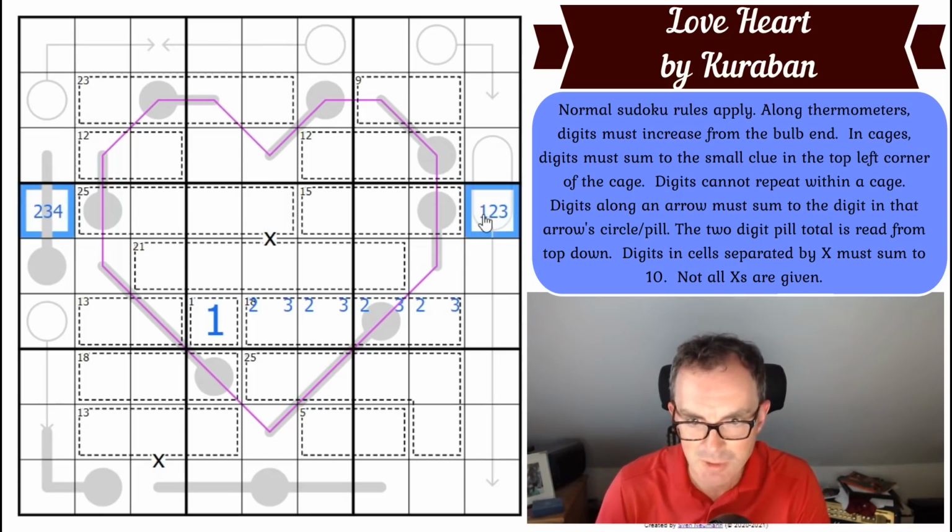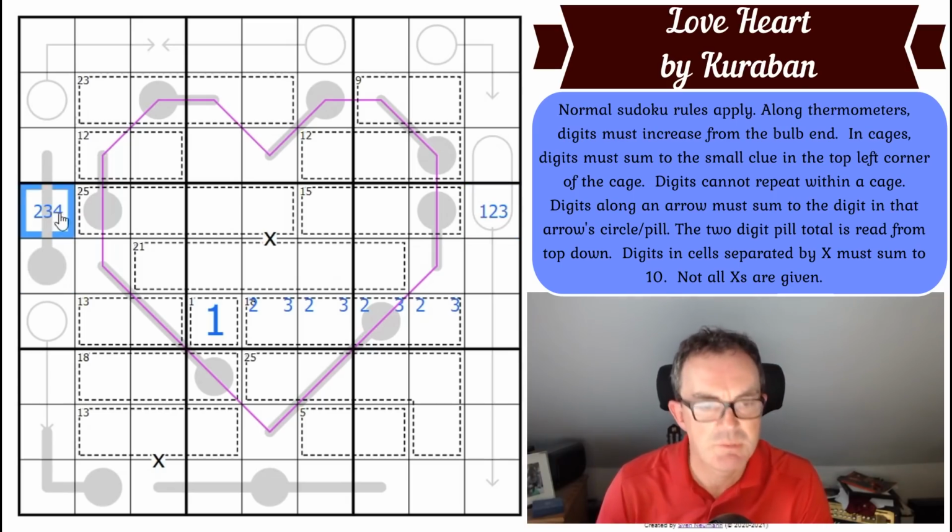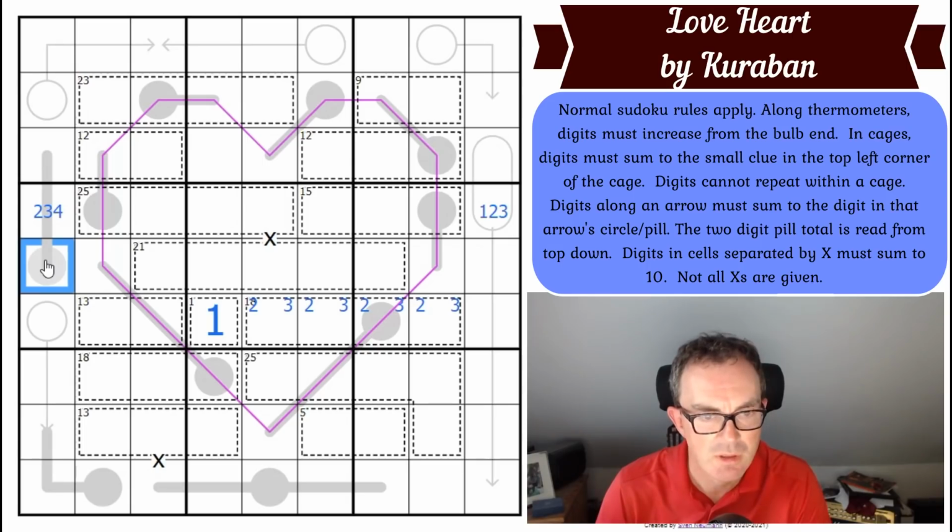So we're playing ping pong over the left and right side of the grid here. And I guess, okay, if this has to be a relatively low digit and it's on a thermo, look, this square has to be lower than a maximum of 4.